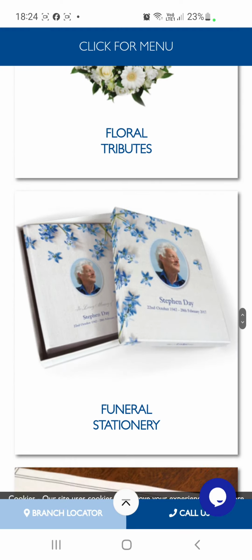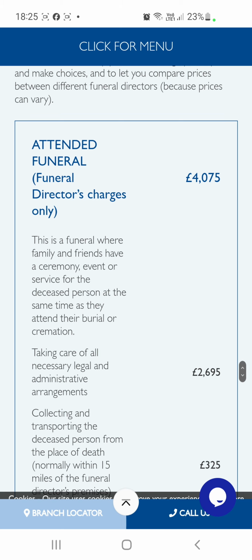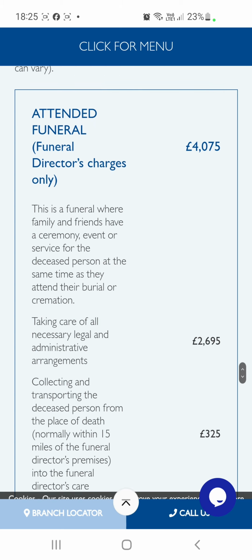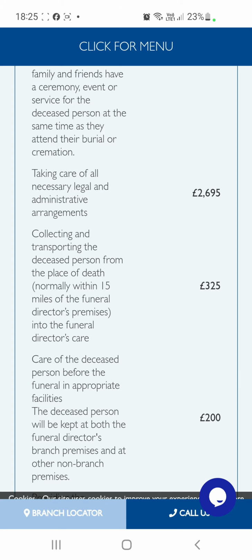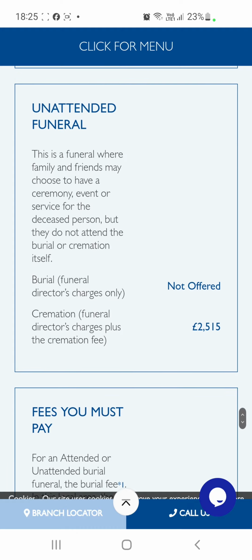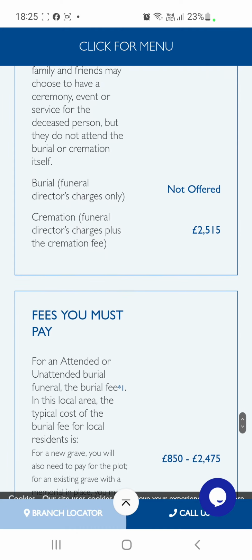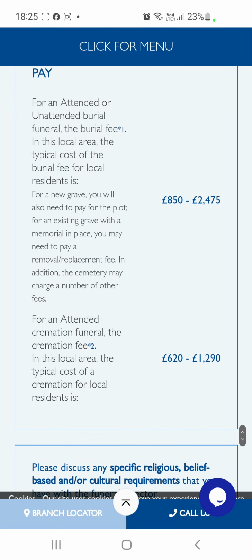Yeah. And this is the thing about it. They know people. Look, £4,000. Then you get another £2,000 on top of that. Do you know what I mean? By the end of it, it's crazy money, isn't it? An unattended funeral is 2,000. Fees you must pay. Now, who's got £2,000 sitting on tap? I ain't even got £800.